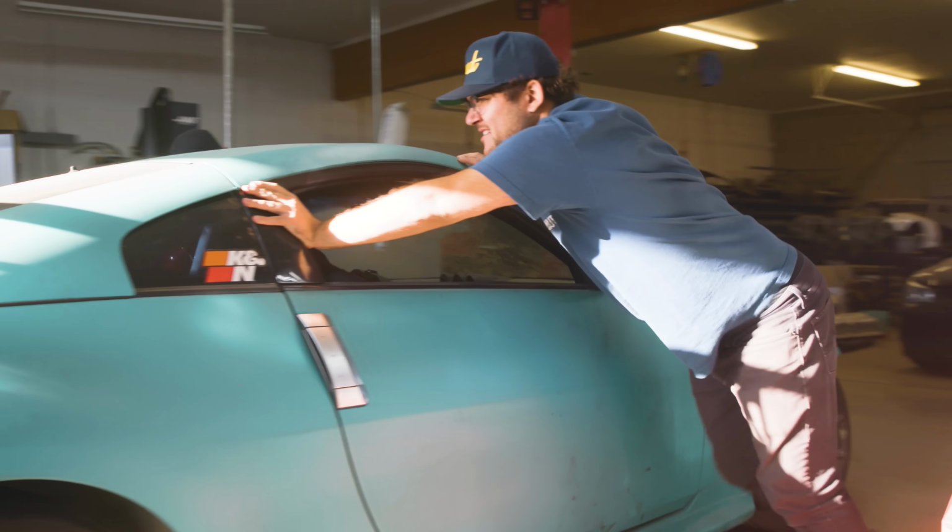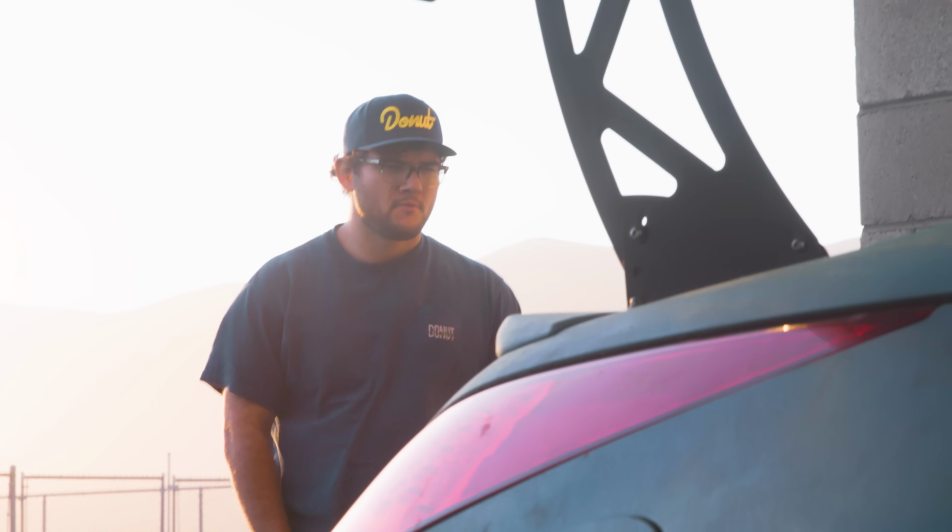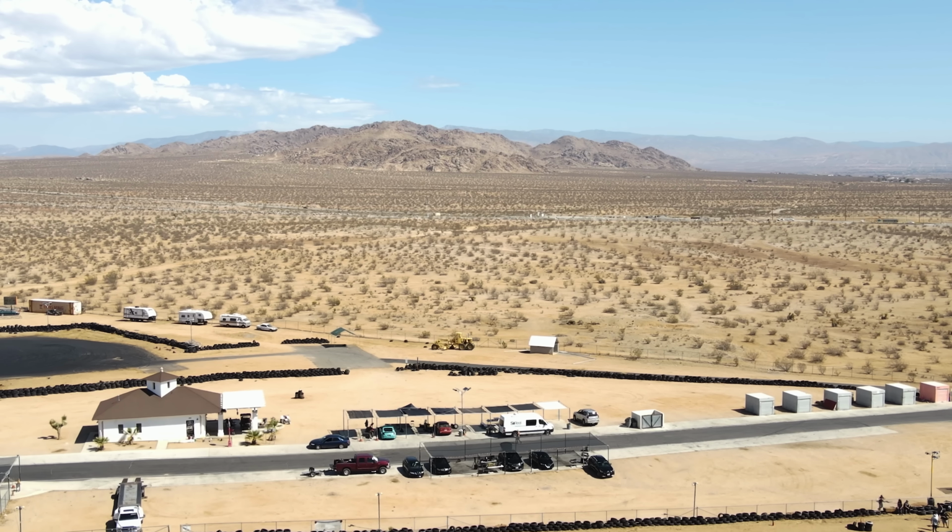But dyno stats are just numbers. We had to find out what these things were actually like to drive. With both cars tuned and ready to go, we headed to the track.